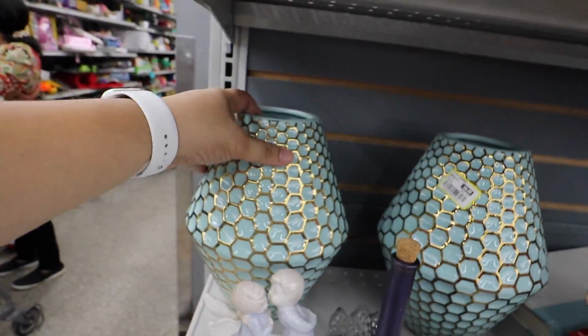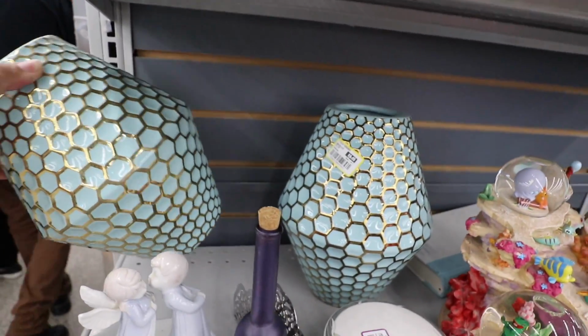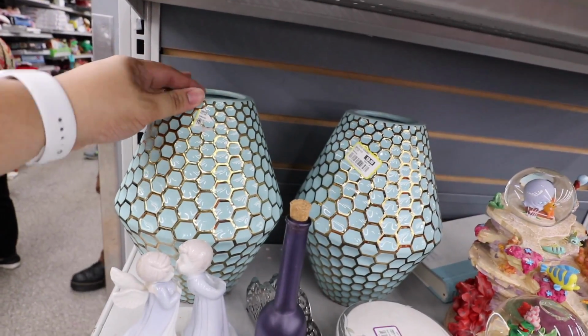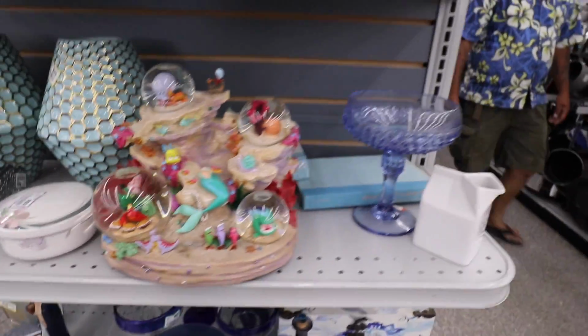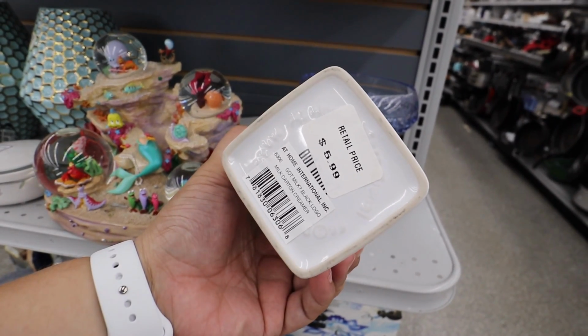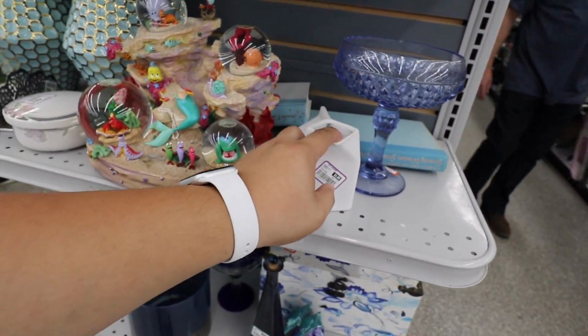Hey, these things are still here. I remember you guys really liked these last time and wanted me to pick them up. They're $10 each. Should I get them? It's kind of cute too.